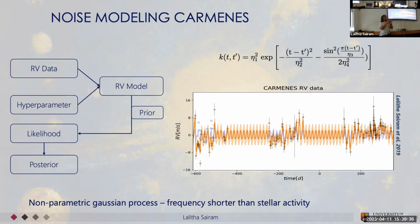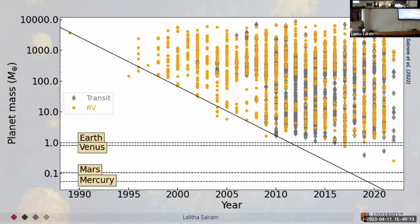So by constraining these using Gaussian processes, one can in fact model the variation due to stellar activity and detect planets which are lower in mass. And the lowest mass that we could reach was about 1 meter per second in semi-amplitude for these planets. Despite all these methods, despite follow-up, despite knowing how to observe and what not to do, stellar activity can still penetrate through other issues.